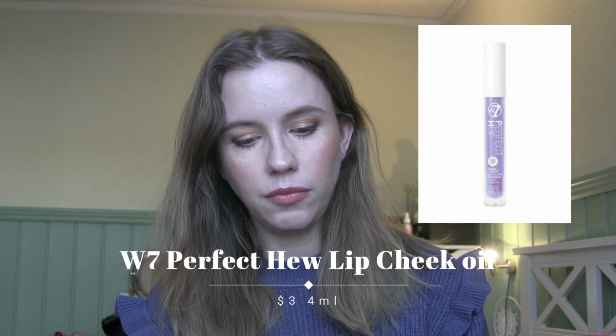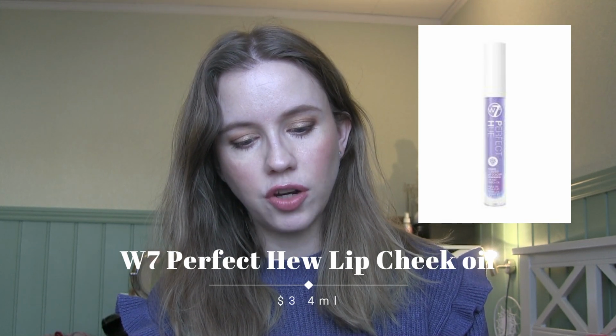I don't know. It's cruelty free, so that's good, but a little bit expensive for what you get, I feel like. I think you can get something very similar for a lower price. And then I got something really affordable. This is the W7 Perfect Hue Blueberry Scented pH Color Changing Lip and Cheek Oil.